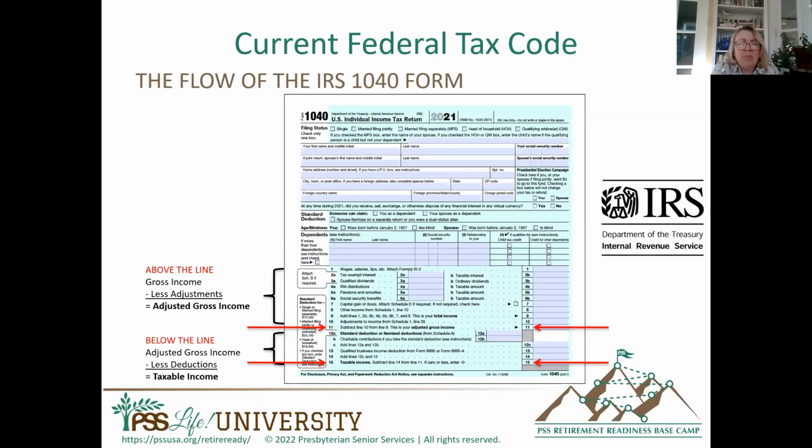So just a quick picture of the tax form that you submitted last year for 2021 to show some important concepts. So we understand the flow of the income tax form and how it's calculated, because these terms over here in the margin, adjusted gross income and taxable income, are really important to understand to do effective tax planning and protect yourself and protect your income from taxes you may not need to pay.